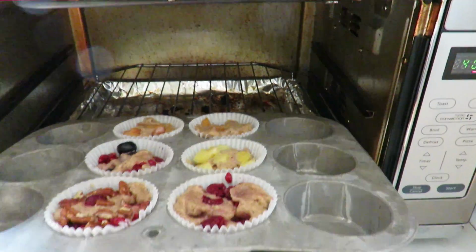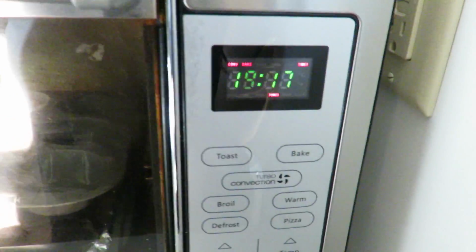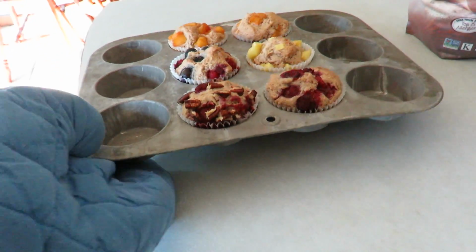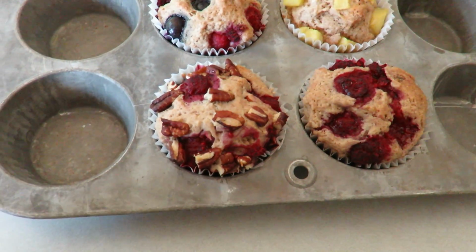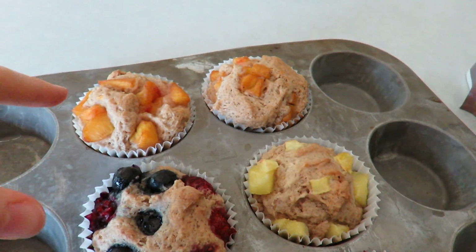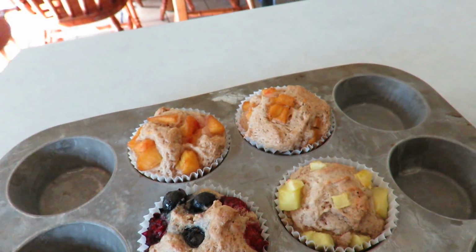And now we're gonna pop this in a 400-degree oven for 18 to 20 minutes. They passed the toothpick test, which means they are done. Oh, all I smell is that raspberry. Oh, it smells so, so good. And that peach smells really, really good too, because peach and cinnamon work really well together.